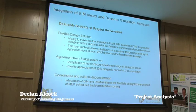So, desirable aspects of project deliverables. As I said, the issue of accuracy, or the required accuracy at certain levels of the project. And a flexible design solution demands that you agree basically at concept stage, right, we don't need 100% accuracy in this. We can deal with a 20% margin, and we can then input that into costing, scheduling, and get the project moving in the right direction. And then later on, we can deal with reducing that margin, getting it down to 5% or whatever, and looking at specific areas of it.